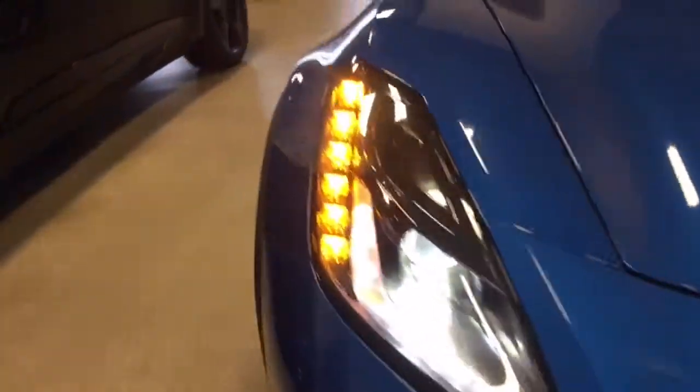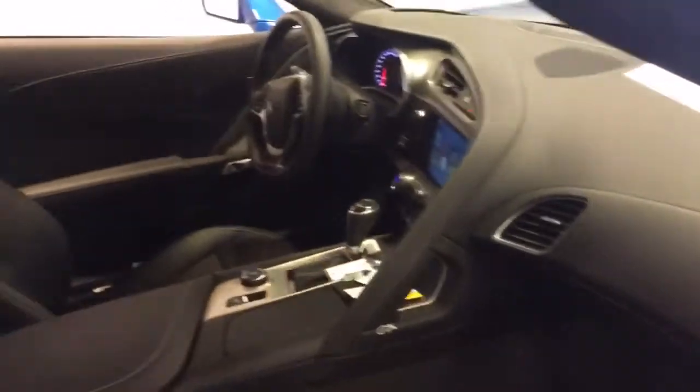See, there are vents to keep the front brakes clear, and you can see the intercooler hidden behind the front wheel. There are also vents to keep the rear brakes clear.